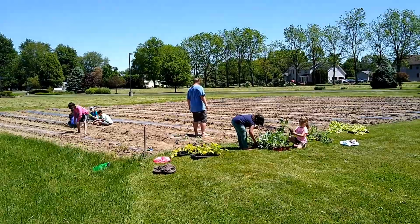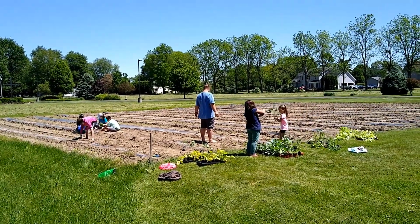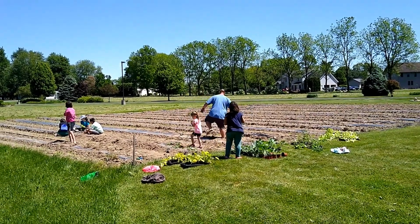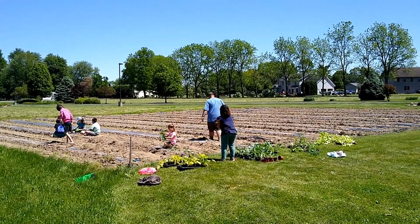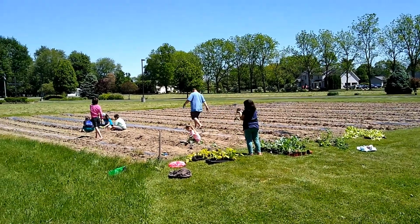So I'm out here at the garden club today, and we have 2 teams currently working. I've got Nate heading up our garden plot team. So they are currently planting a whole lot of broccoli. We've got, I think, 80 broccoli plants to put in the ground, a lot of lettuces and a lot of tomatoes. So that's their main goal today.